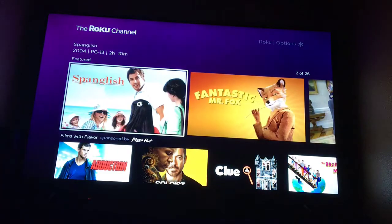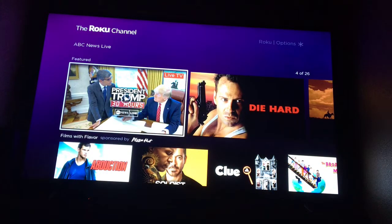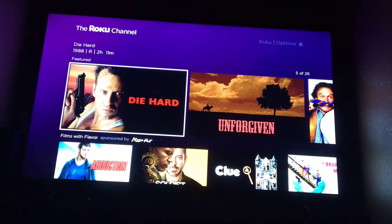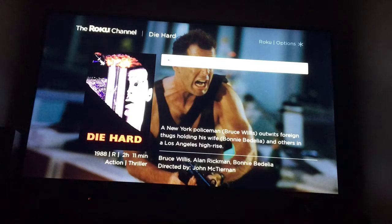So seeing another Adam Sandler video there. President Trump, ABC News 30 hours. Die Hard. Can we watch Die Hard for free? Just having this app because we have a Roku enabled TV. Let's click it and see what happens. It says loading. We're going to let that daddy load. It tells you about it. And okay, we have a play button. Can we watch this?